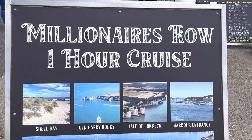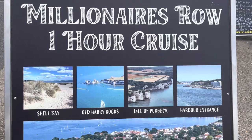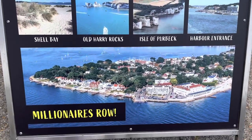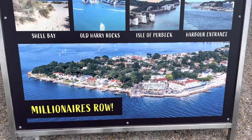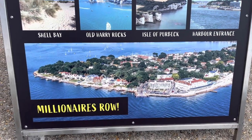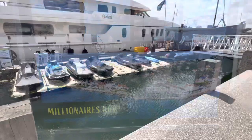Yellow. Look at this, Olivia. They do cruises to where I live. Where do you live? There. Did you recognise it? Yeah. Your house is... Don't tell everyone, don't tell everyone. Sorry. No, don't tell everyone.